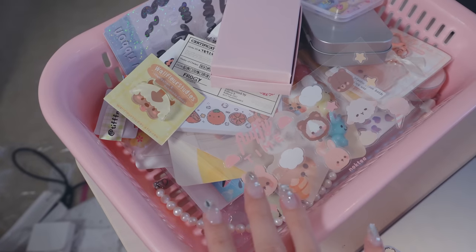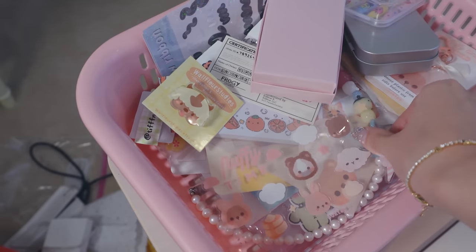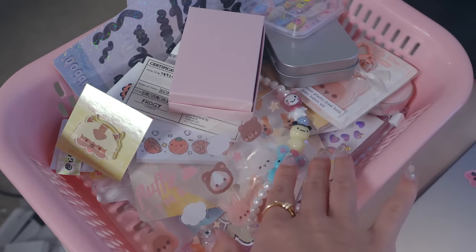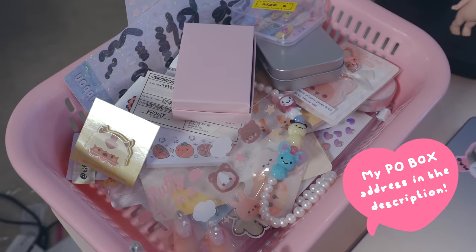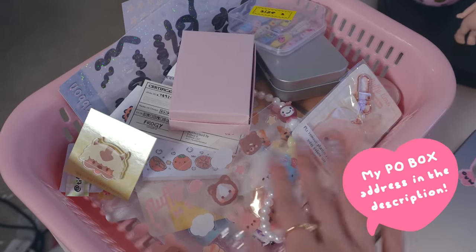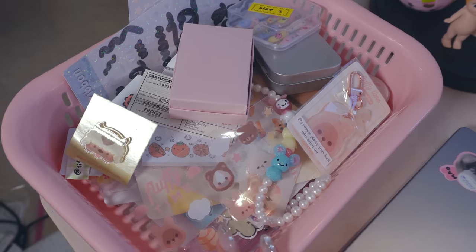Again, like I said, this is kind of my mailbox. This is some of the mail that I've received as of lately from my PO box. If you guys want to send me anything, definitely feel free to. And I try to open a lot of packages on camera, but I can't do everything. But these are some of my favorite things that I've received, so they stay in this little box.